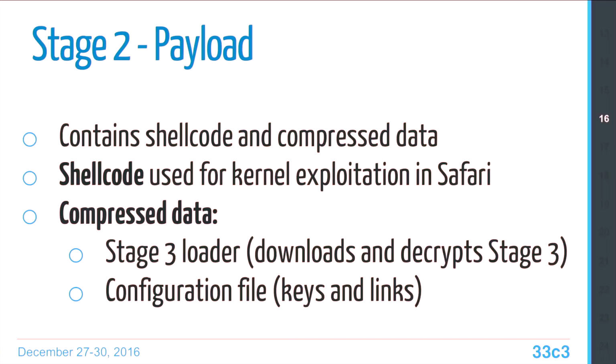was used in Safari to achieve remote code execution and to execute a shellcode. The shellcode exists in a second stage, which is a payload containing the shellcode and compressed data. The most interesting for us is the shellcode, because it is used for kernel exploitation in the Safari context. And the compressed data is basically a loader that downloads and decrypts the next stage.